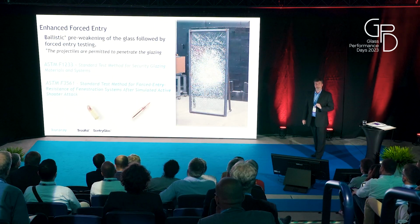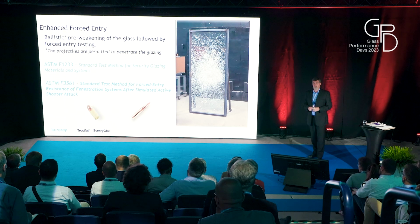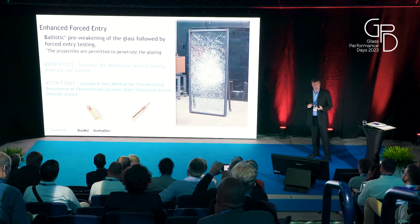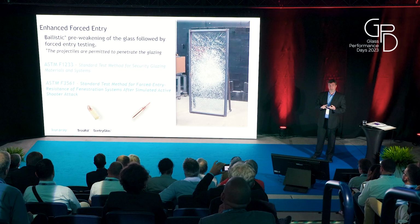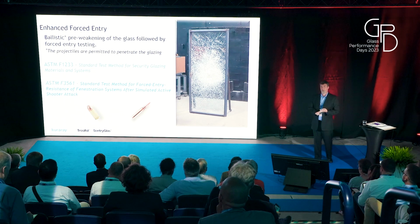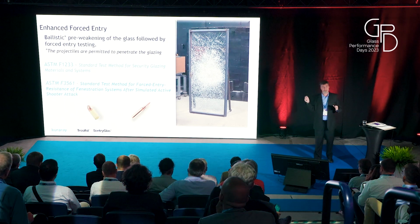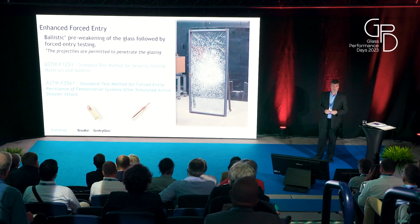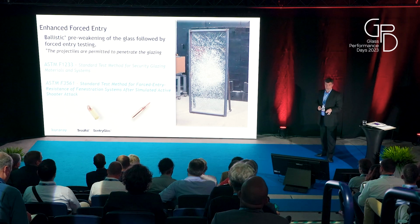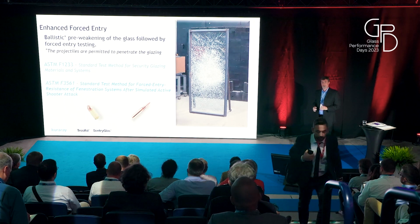Moving to the next, this is your enhanced forced entry category. This one is pretty much a brand new category that was developed through NGA for school security. So this one is your forced entry, but with a weakening of the glass from ballistics. So it's not ballistic rated, the bullet is allowed to pass through, but because it's shot, it now has a weakening of the glass and then it's impacted. ASTM F1233 was recently updated to allow for this type of ballistic pre-weakening. And then this next standard, ASTM F3561, is a completely new standard that was developed because of this type of security glazing.